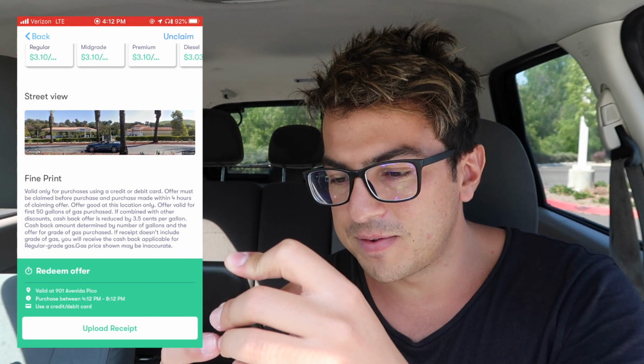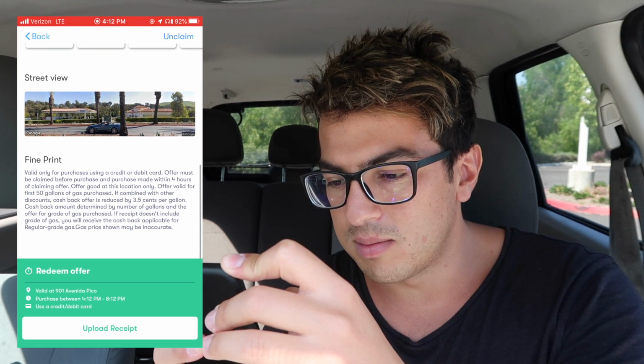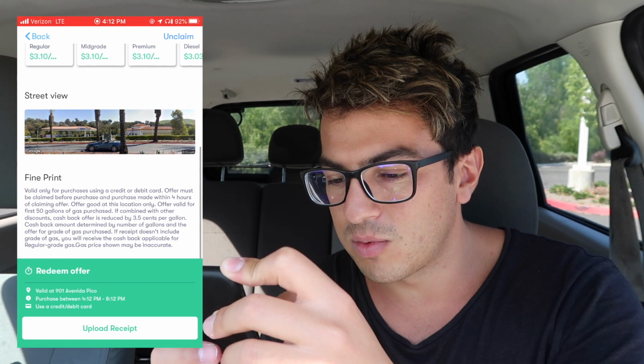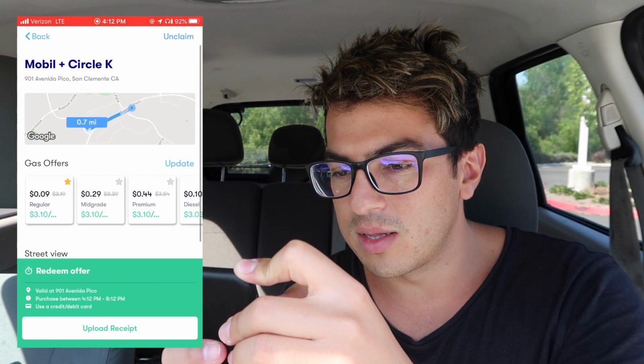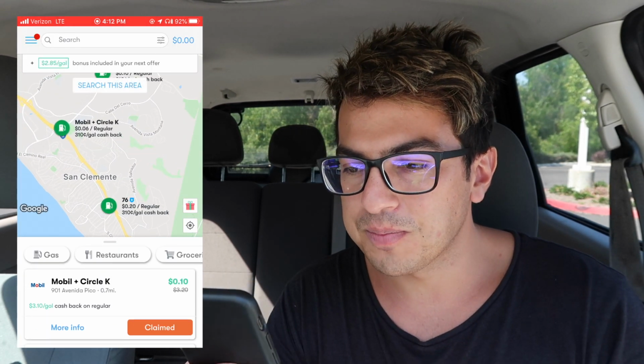Offer valid for first 50 gallons of gas purchased. That's where it shows that. They don't even have a space at the bottom, regular grade gas price, there's no space in between there. The app is not super great, I have to say.